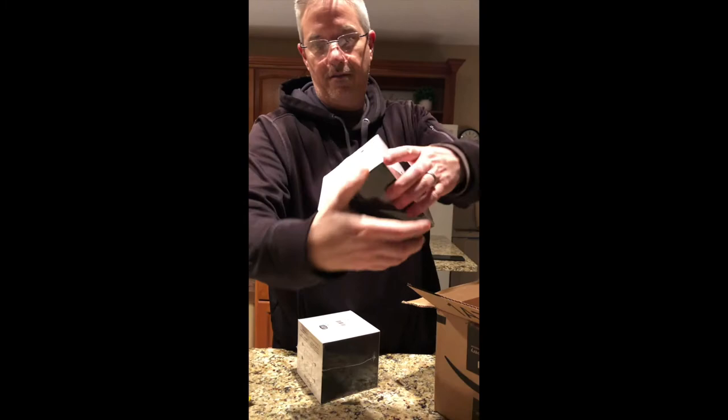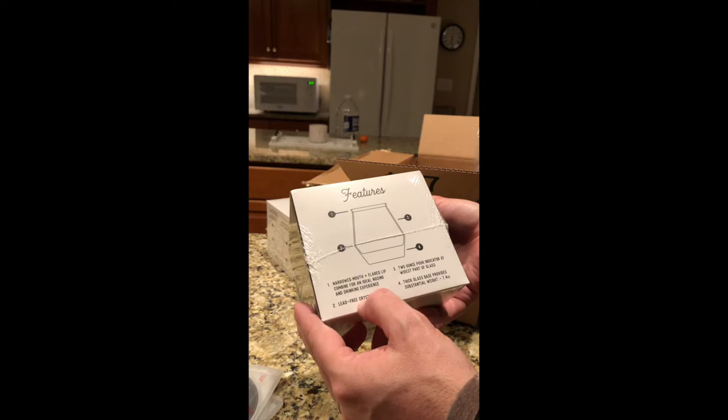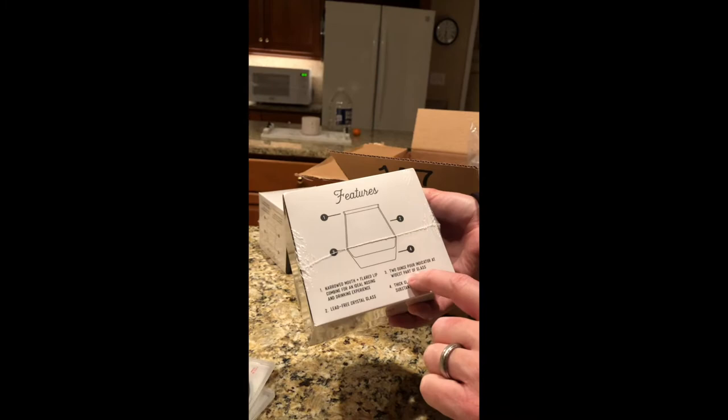This was called Aged in Ore. Okay. And look, that's a narrowed, cool mouth, and flared up, combined for an ideal nosing and drinking experience. Lead-free crystal glass, 2 ounce pour to right there. That measures the widest part of the glass, and the thick glass base provides substantial weight.